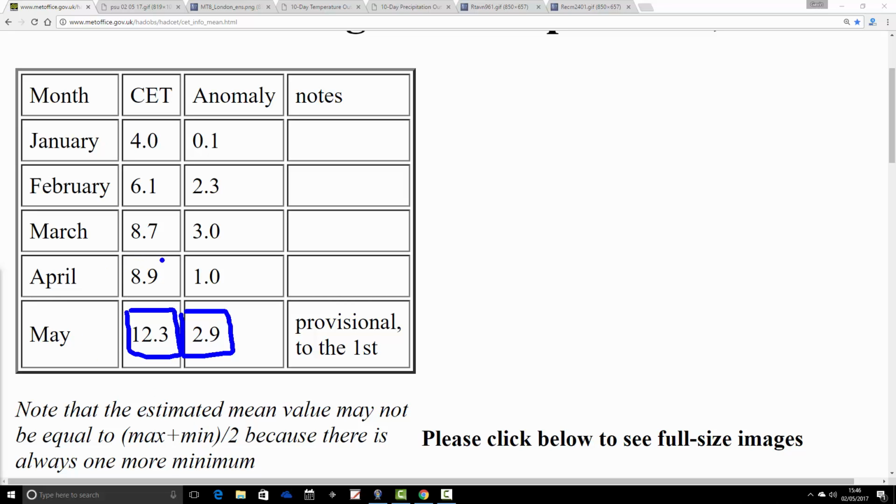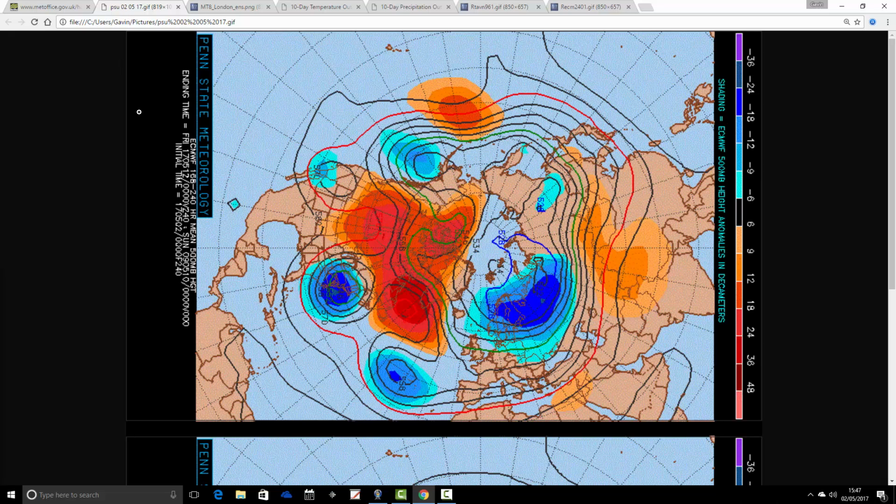For April, we come out at 8.9. The full stats in terms of central England temperature for April: 8.9, 1 degree above average. We haven't yet got the UK temperature and precipitation figures in. I'm keeping a lookout for them. When we get them in, I'll show you them because it has been a very, very dry April in particular, really dry month. So when we get those full stats in, I think they'll be quite dramatic. I'll definitely be letting you have a look at the UK temperature and precipitation anomalies for April 2017.